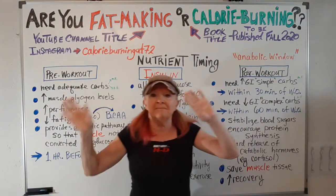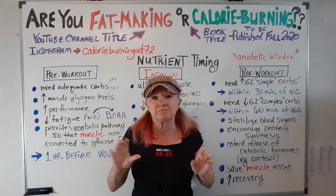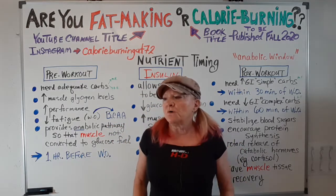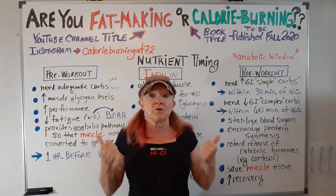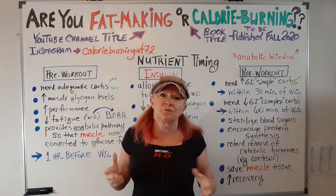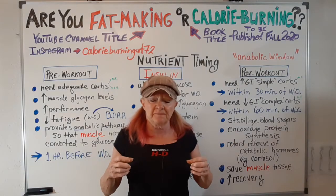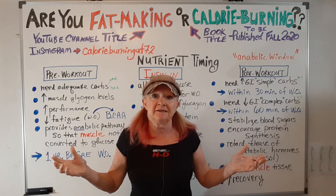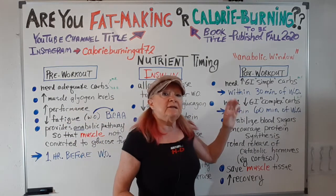So you can see we're playing a bit with the carbs. That is not to say that protein doesn't help. Carbs and protein both help with your glycogen levels, enhance them. So you do need not just carbs before and after with nutrient timing, but you're going to need protein before and after. Now, your body cannot absorb more than 25-30 grams of protein in one meal. So you have to spread that protein out over those 5 to 6 meals that you're eating in that day. So you would have protein and carbs before and protein and carbs after.